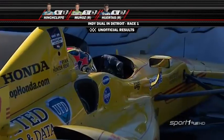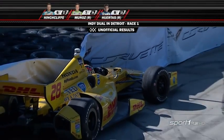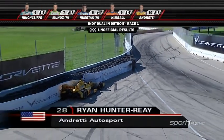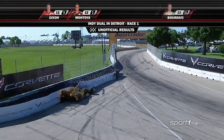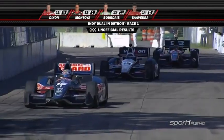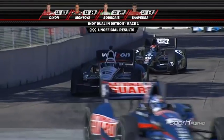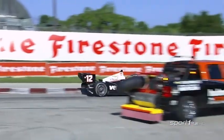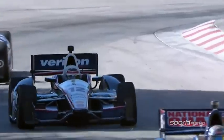We got two rookies and a champion. 28, Ryan Hunter-Reay. Everybody has desperation on the last lap trying to get 1, 2, or 3 positions. That's down at turn 7 for Hunter-Reay. The other two over at turn 5. We'll follow up on those situations as we continue with our post-race coverage.